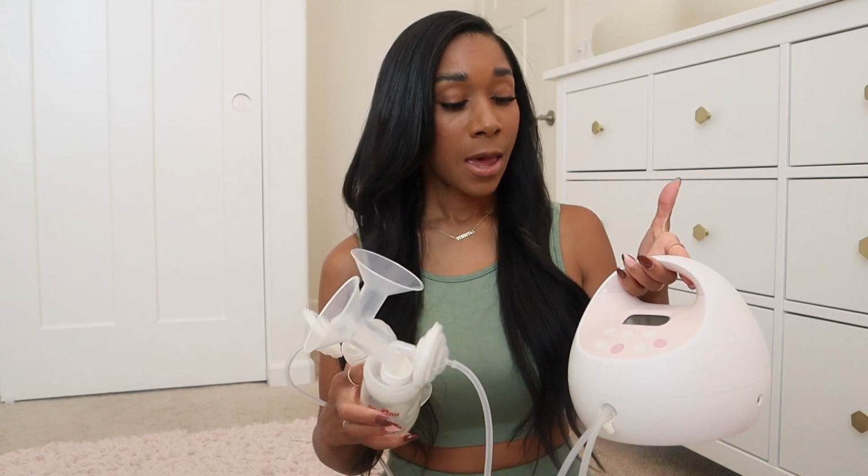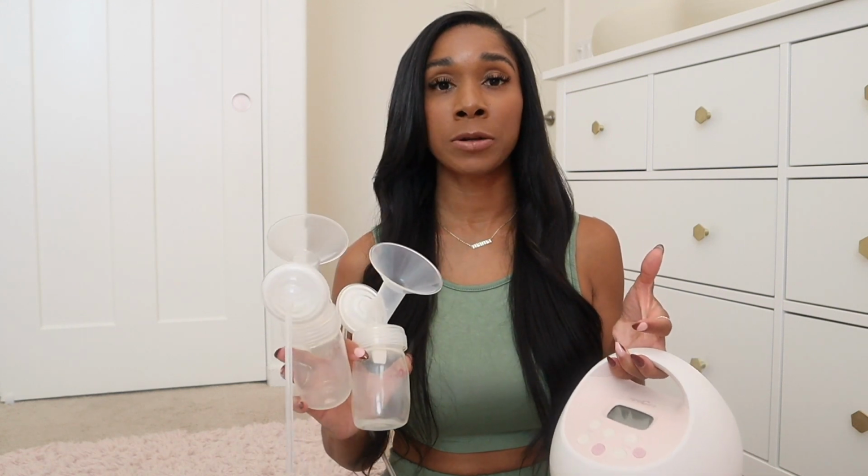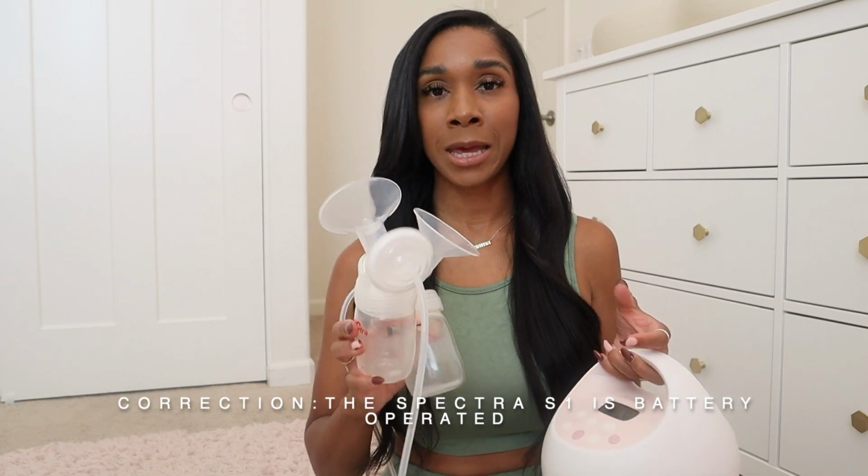This one that I have here is by Spectra. I actually got this through my insurance with Bell. It was free with my insurance, so definitely look into your insurance and see if you are able to get a breast pump for free. This one is their double pump. I know that there is also a Spectra S2. That one is actually battery operated, but I believe it's only a single pump.